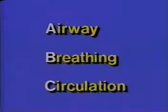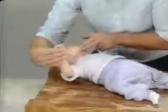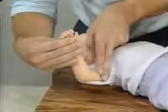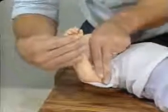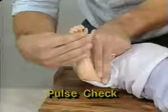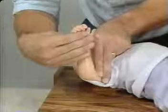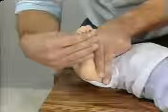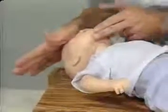After successfully giving the 2 rescue breaths, Step C, the third step, which is circulation, begins by feeling for a pulse. To check the pulse of a baby, place your middle and index fingers on the inside of the baby's upper arm and press gently for 5 to 10 seconds while feeling for a pulse. When there is a pulse, but the baby is not breathing, only rescue breathing is necessary. Give 1 rescue breath every 3 seconds or 20 times a minute.